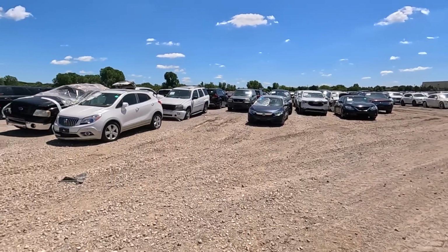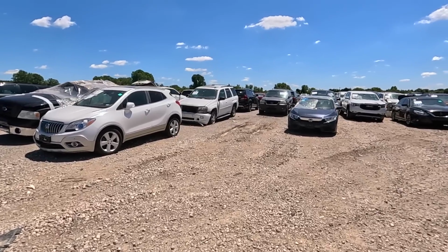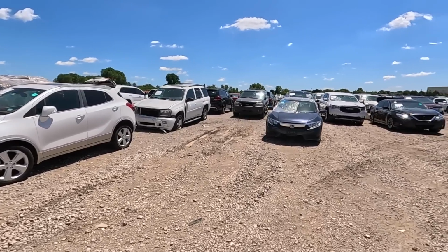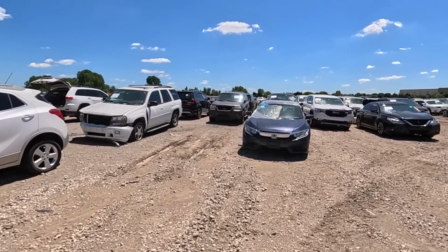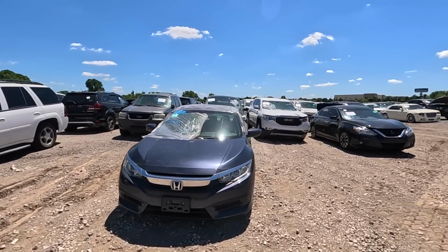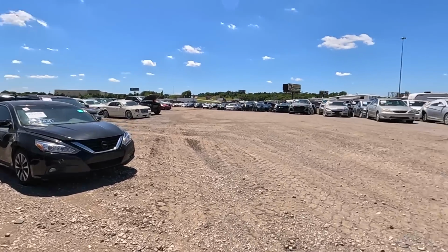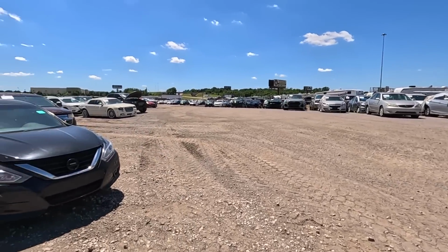You're looking to go to a parts breaker and get a used engine that's guaranteed. If you find one of those old 5.3 Vortec, not a problem. You can find those online. You can get them on eBay, delivered to your door for less than $800. You know what I mean? $800 for an engine. Can you believe that?